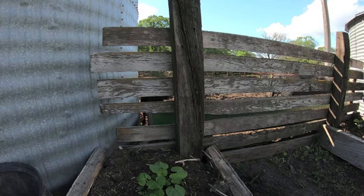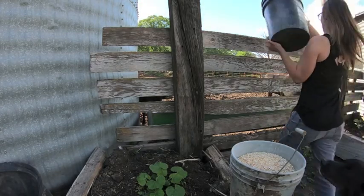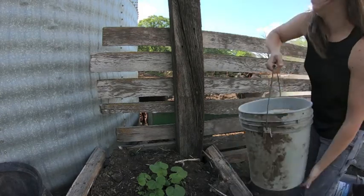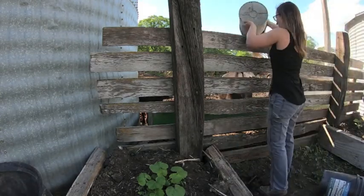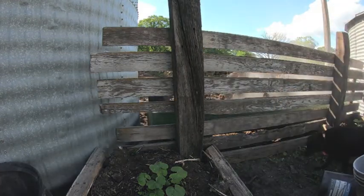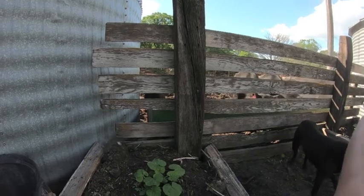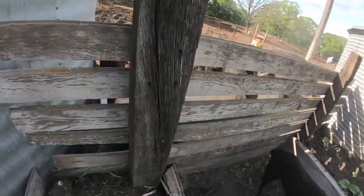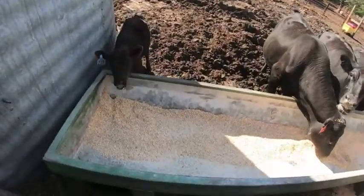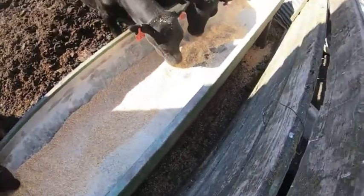Every morning and every night we give them 2 buckets of grain. The wind gets you just right. They'll dust you with some corn. A couple years ago, Jim ended up making these feed bunks, and they're really, really nice.